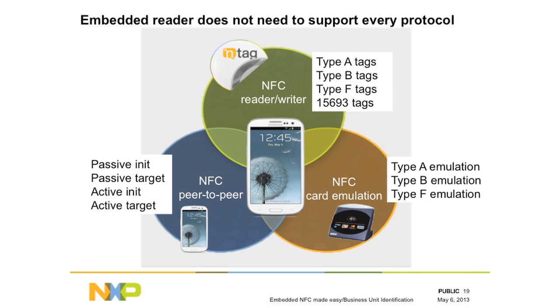I just want to show that there are various types of tags, and typically the phones are going to support all of these. Type A and type B, which follow ISO 14443 A and B. There's also type F, which is FeliCa, another tag type. So the phones are going to be trying to read all these various tags. In peer-to-peer, there are a couple of other modes as well: an initiator, a target, and both active and passive mode. I didn't think I had enough time to get into all the details, I just wanted to bring it up. But the phones are going to support all of these. And optionally, they might also support emulating various tag types: A, B, or FeliCa.